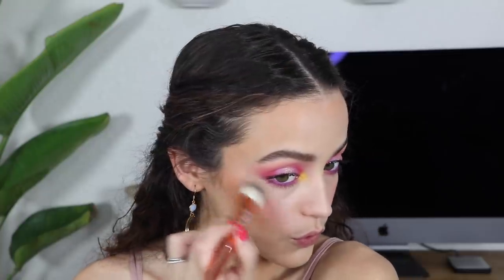I also like using this shade to clean up my contour. And then for highlight, I'm gonna take that same brush and only dip it ever so slightly into this new Milani highlighter duo that I just got in the mail. I'm gonna take a little bit of this really light shade. Actually, you know what? I'm gonna take a little bit of both. This is super strong, really intense, so I'm only gonna barely tap my face.